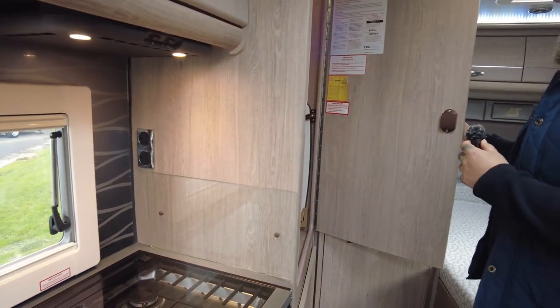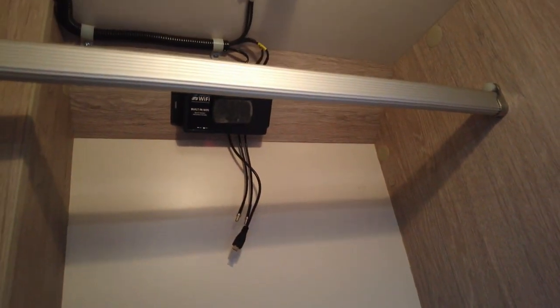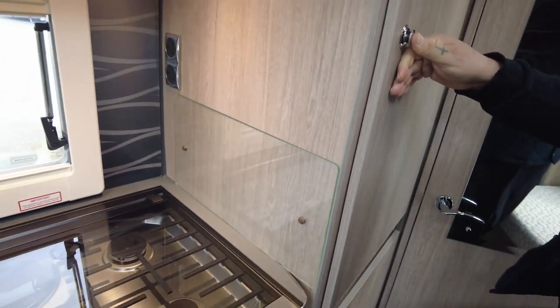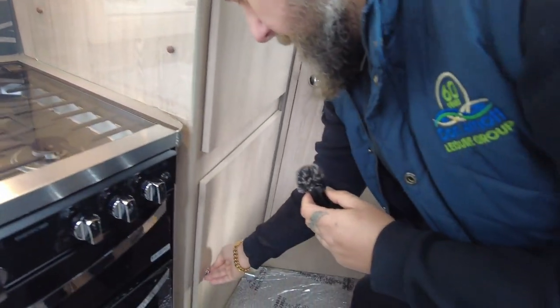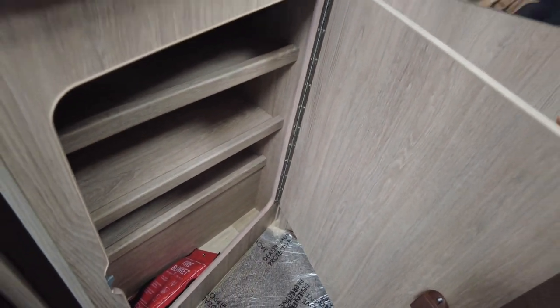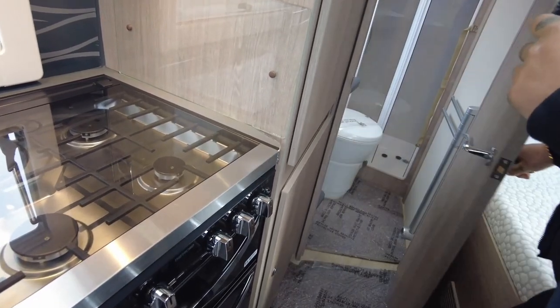You've got a big storage locker there with Wi-Fi unit, so this one's got built-in Wi-Fi, so you just need a SIM card for the subscription. And then that's your little table that you can use down in the port on the floor. And then another cupboard here. And then you've got, it's more like a shoe rack sort of thing. Yeah.